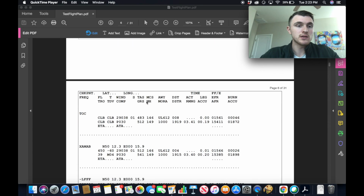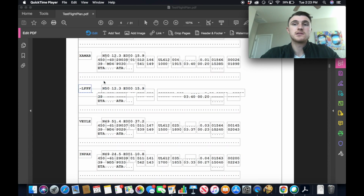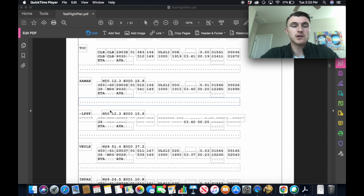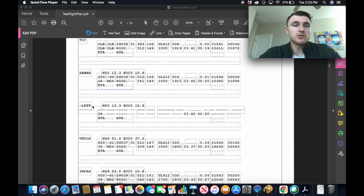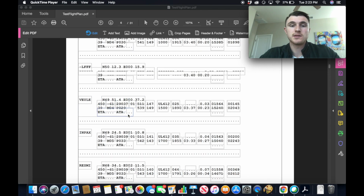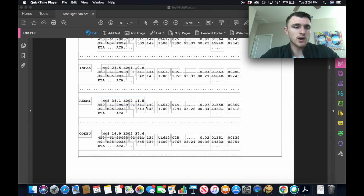And then you'll notice here, like this minus LFFF, these are the different FIR boundaries. So when you're flying internationally, you have different countries' airspace boundaries, FIR, flight information regions, or OCAs, oceanic regions, that you'll clear into. So after this point, this would be the exit point into the next FIR region. So that's something to take into account if you're clearing into new airspace. These are where you'll expect handoffs to new controllers and potentially new squawk codes.